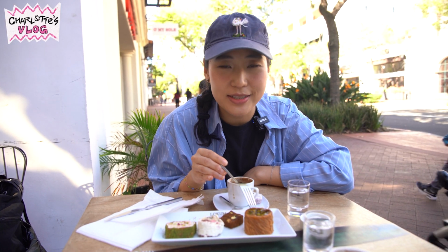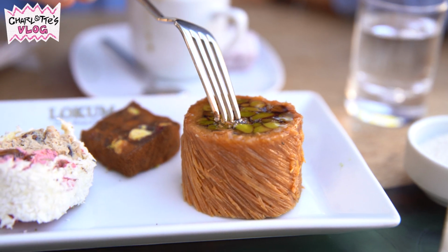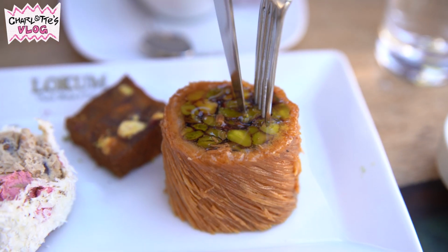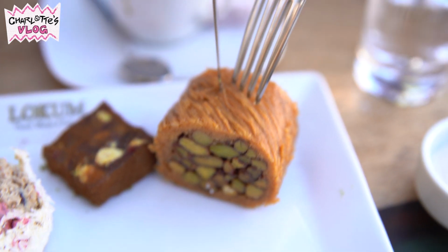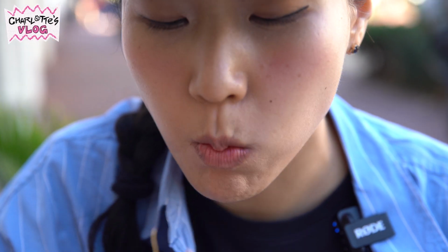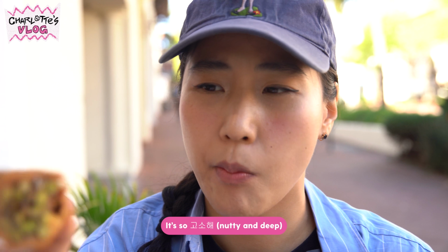So I want to try this first, sliced kadif first. This looks like there's honey and, oh my gosh, you see beautiful pistachios and crispy pastry. Oh, okay, this is too... Oh, okay, it's like a log. I'm just going to go for it. It's so nutty. Not overly sweet. Still crispy. You can tell that's like really good quality pistachios, like deep nuttiness and richness. The honey works so perfectly. So good.